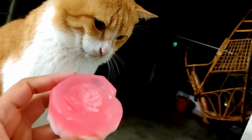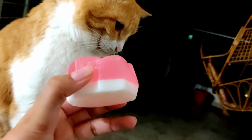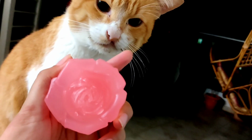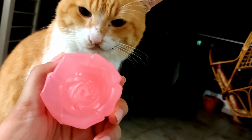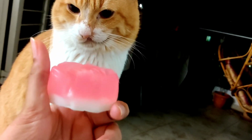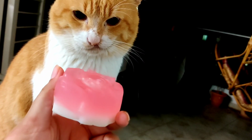Hey guys, sorry for the change in background. I am actually currently editing this video, and I found out that we had this soap from months ago, and it's in the Burberry variant, and it's a very pretty pink color and a flower shape. So I didn't know we had this. My mom just gave it to me right now, so I can't wait to use this. And there is Tanu, he says hi.